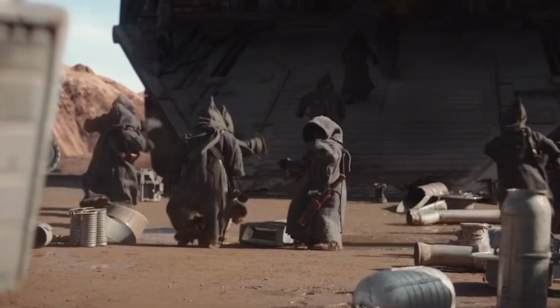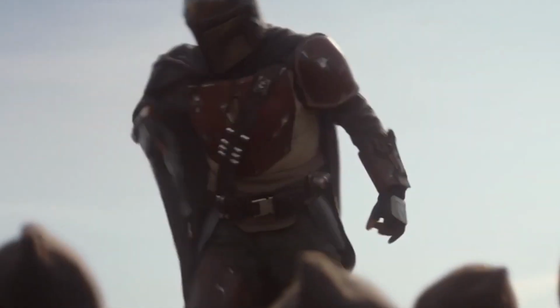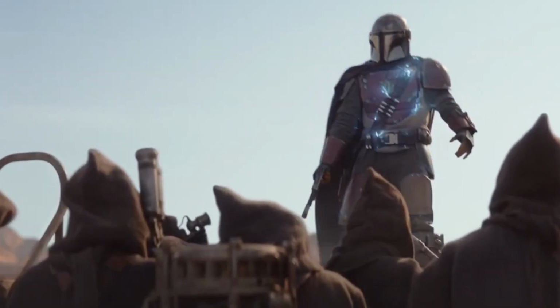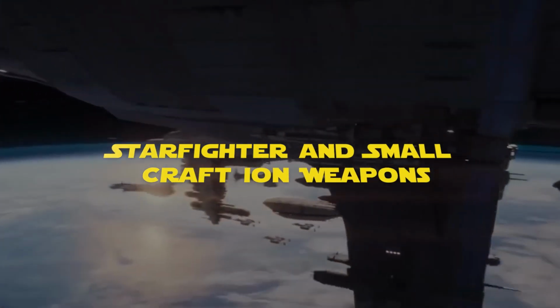These blasters were also used in The Mandalorian when Din Djarin tried to board a sandcrawler. The Jawas were quick to defend themselves, stunning Djarin instantly with a barrage of ion blasts, causing quite a tumble for the bounty hunter. Even in aerial battle, ion weapons are also very important.